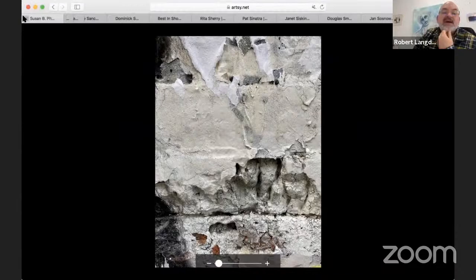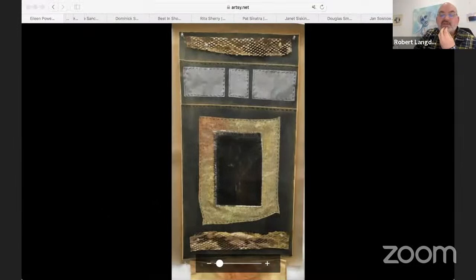Next we have Eileen Power. Eileen lives in Woodstock. This is called Much Ado About Everything. It's painted and torn and re-sewn canvases, metal screen, packing paper, paint, and cloth. This is one of her pandemic pieces made from random items in her studio. Next we have Terry Priestner.